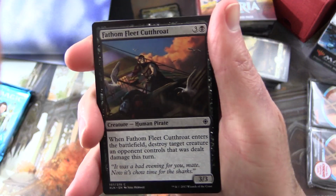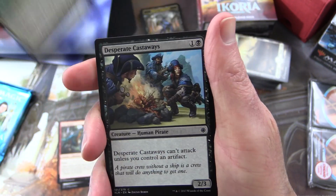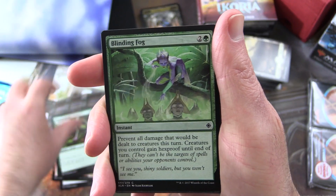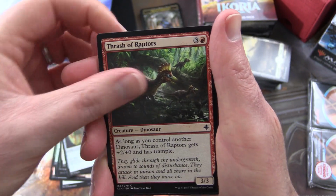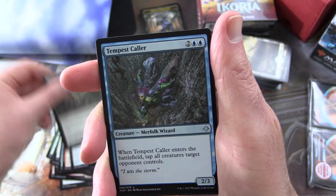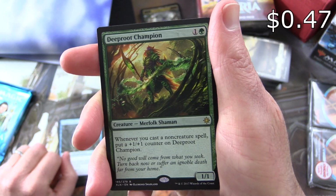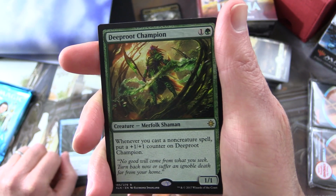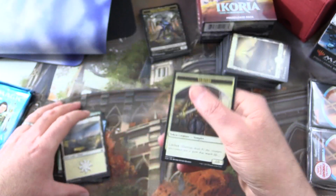On to some Ixalan. We got Fathom Fleet Cutthroat, Nest Robber, Sunrise Seeker, Desperate Castaways, Prosperous Pirates, Blossom Dryad, Blinding Fog, Paladin of the Bloodstained, Gilded Sentinel, Thrash of Raptors, uncommons Dusk Legion Dreadnought, Dark Nourishment, Tempest Caller, and Deeproot Champion. Not bad. Creature Merfolk Shaman, 1/1 for 2. Whenever you cast a noncreature spell, put a +1/+1 counter on Deeproot Champion. With a Plains and Vampire token.